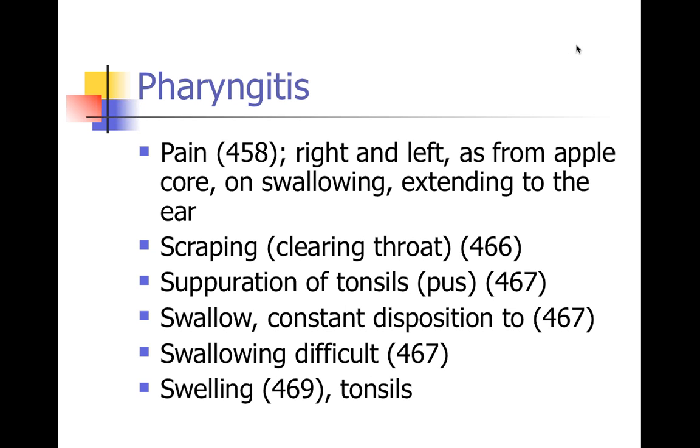This is one of the ways when we're studying a case: we try to find the key aspects of what the patient presents, the key symptoms, and then we look in our repertory to find out remedies that may be applicable for that.